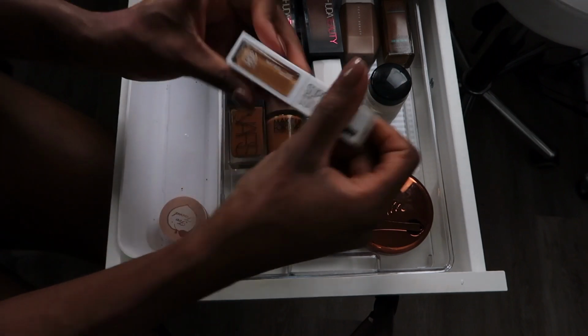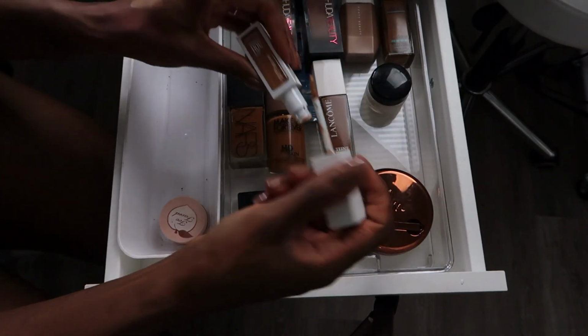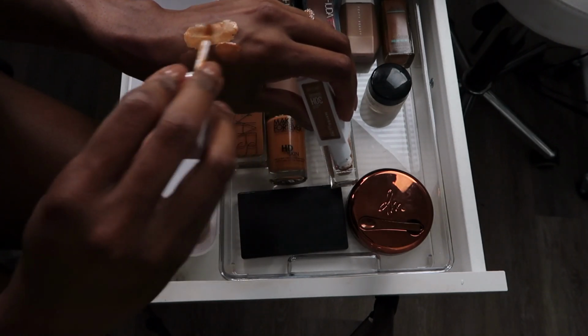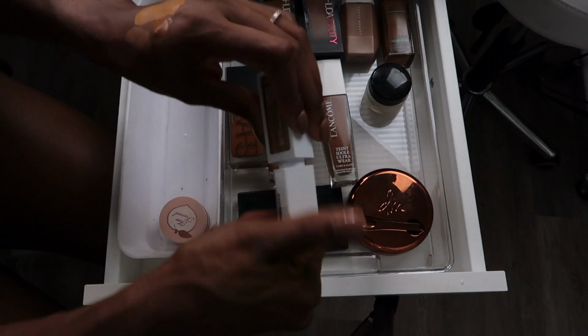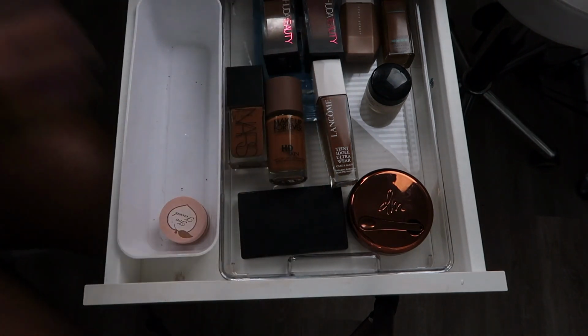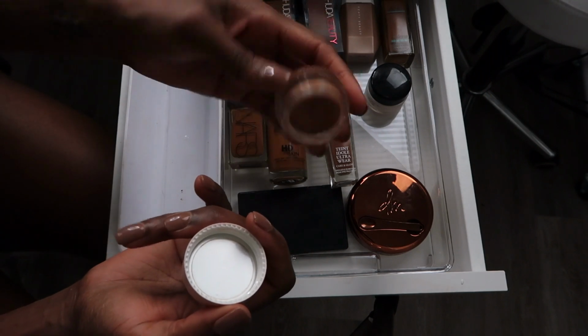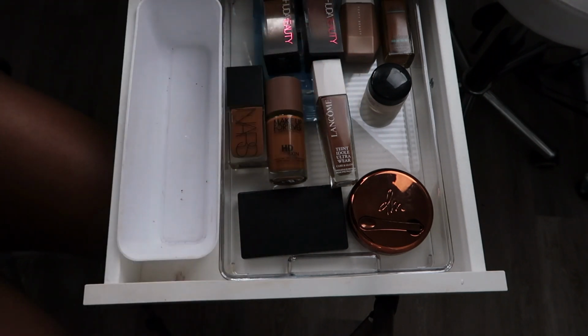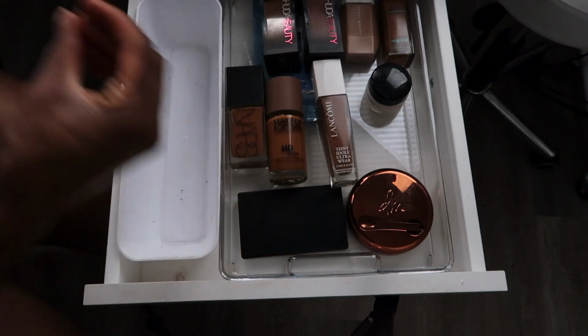And then I have this Super Stay. I like it, I just don't use it. That shade's a little light. That's why I wasn't using that. That's too light for me. Okay, so I'm gonna dispose of that. And then this Too Faced concealer is hard as a freaking rock. Man, yeah, this came out eons ago. We getting rid of that.